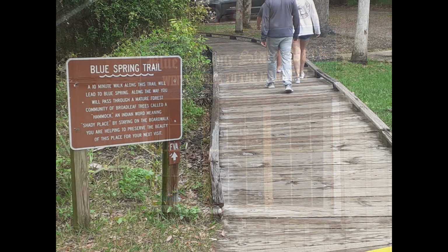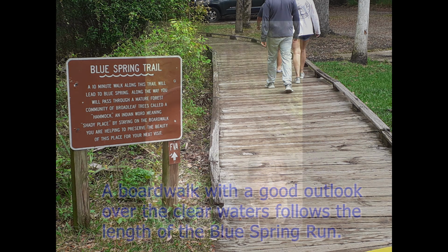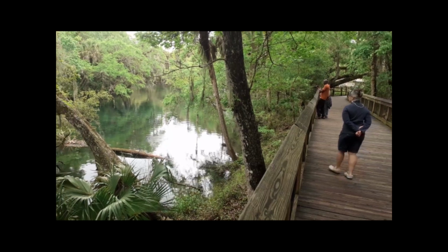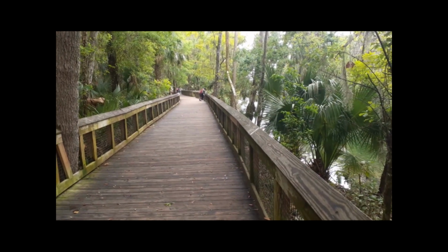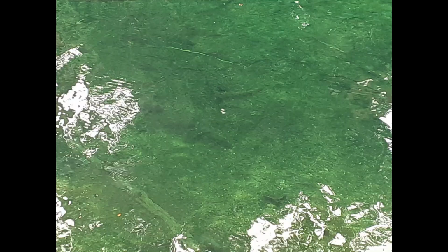You can get snacks, you can get gifts. There's a beautiful boardwalk. It runs the length of the spring. And there we are. It's very, very lush. And for us coming from Ontario, it was really nice. The boardwalk, that's the spring pool down that way. There are lots of outlook stations where you can look. You see a lot of fish. That's the primary thing you see. Some of the birds also.